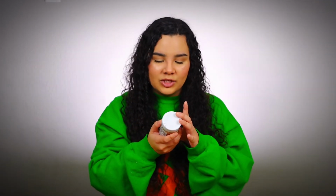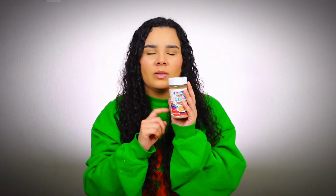It's basically just little powdered cinnamon that's sugary and it tastes good. So I like to sprinkle this on top of my coffee, or I also like to sprinkle it on top of my waffles. So this is really good. I want to say I bought this at Walmart, or if not you can check Amazon. I think they have it online on Amazon.